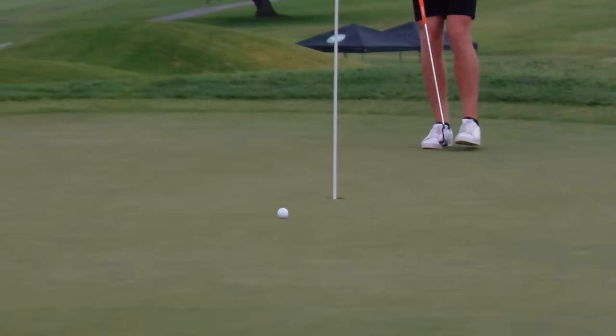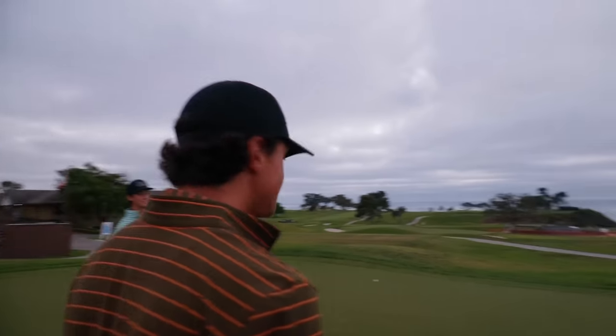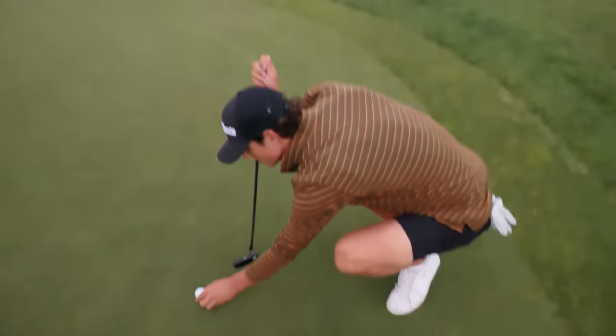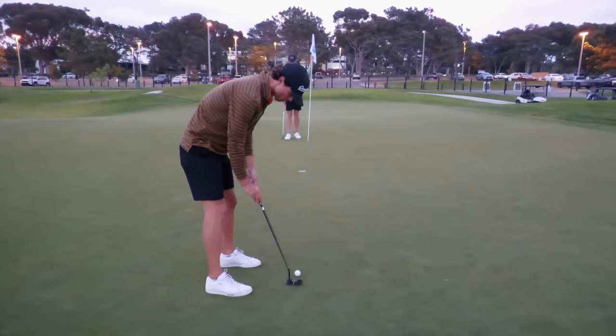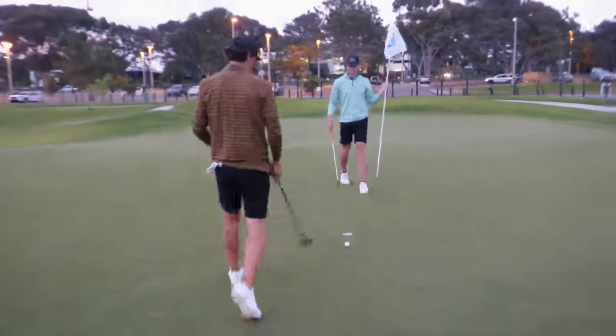No, he didn't. How did that just roll out that much? I did not even hit that hard. It just picked up speed. I need a read. Come on, Garrett. At this point, I just want to find the bottom of the cup. Oh, I didn't hit it. That is such a bummer.